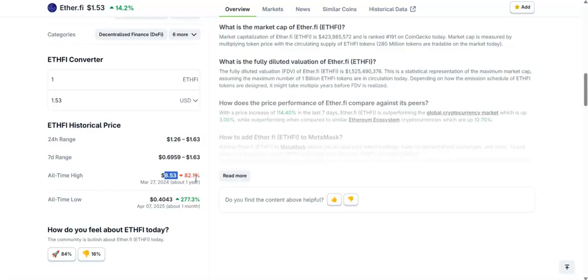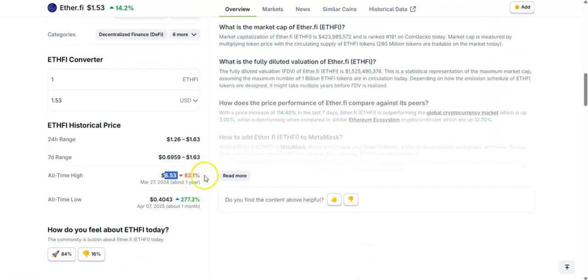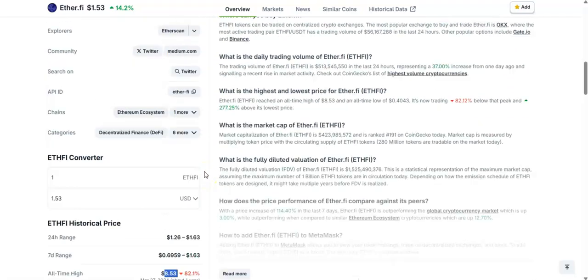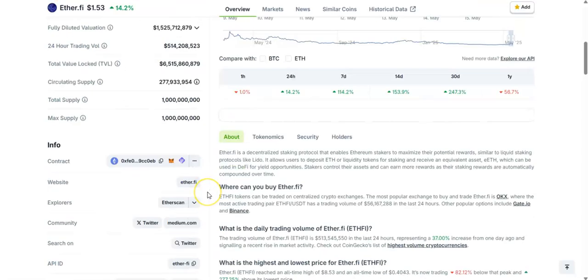Just who knows, guys. I mean, this is a new project. I do think it's probably a pretty good project. I did pick this up, I think, when? About $1.18. Okay, that's my average cost, guys. I only have 100 of this, but yeah, it is something that is fairly new.